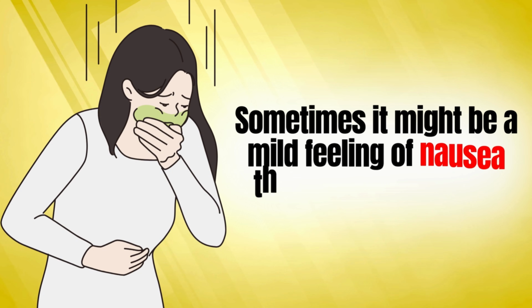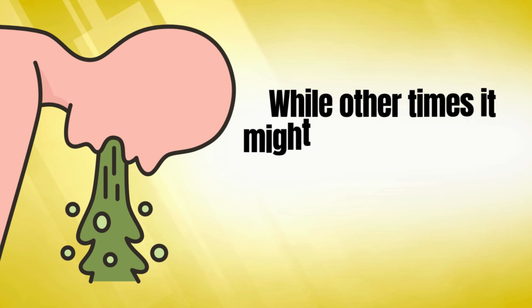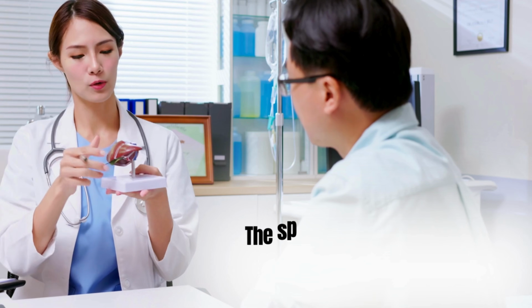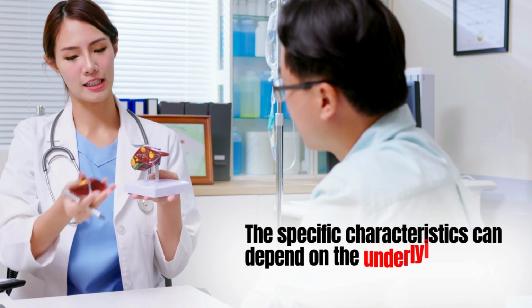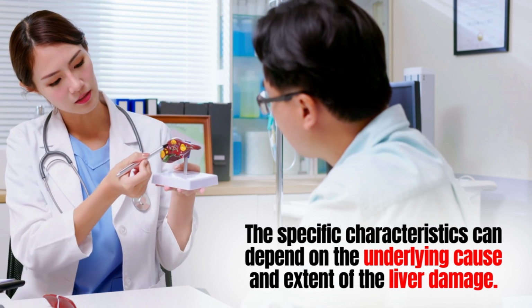The nausea and vomiting associated with liver damage can vary in frequency and severity. Sometimes it might be a mild feeling of nausea that comes and goes, while other times it might be persistent and lead to forceful vomiting. The specific characteristics can depend on the underlying cause and extent of the liver damage.